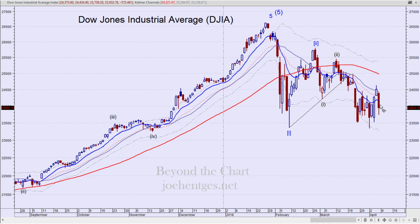All right, here the Dow was down 572.46 points on Friday. At one point, it was down well over 700 points, and then it pulled back in, I think it was the last hour or so of the day. Okay, we had a 3-day rally. Now we've closed back below the closing of these last 3 days. I am looking for continuation to the downside.